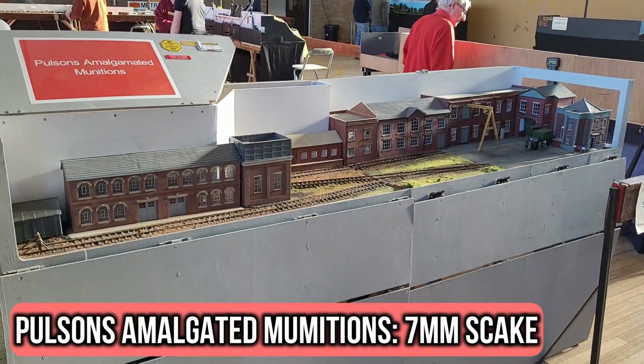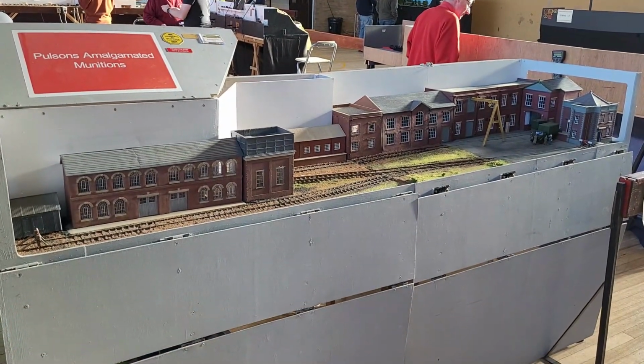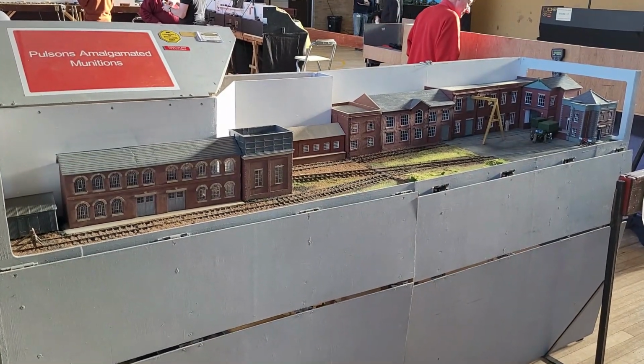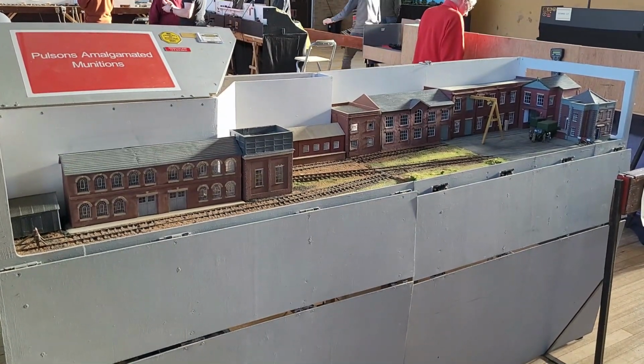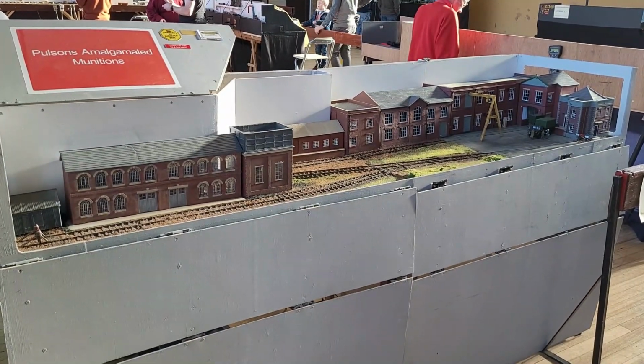Paulsons Amalgamated Munitions. Tucked away in a quiet corner of Birmingham is a little known company called Paulsons. This is a line that connected onto a GWR branch line. The factory has been building weapons in the 19th and 20th centuries and was set up in 1804 by Elijah Paulson. This 7mm scale layout is by Mike Bragg.